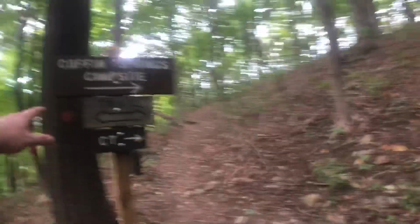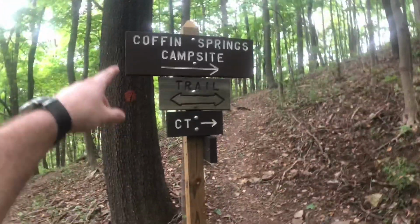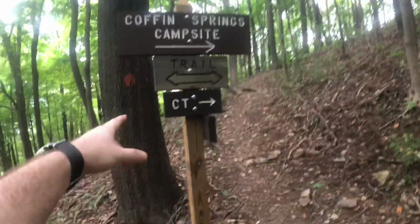I'm not sure I've ever been so happy to see a sign. I don't know what it says. I'm just happy. It says 6 more miles. No, don't say that. Coffin Springs campsite. That is us. Thank you. What's this little sign here say?